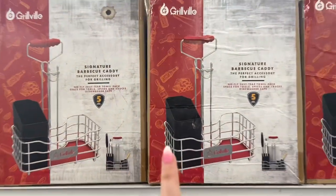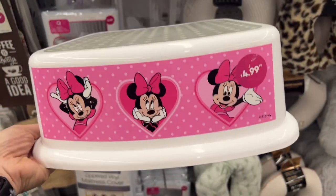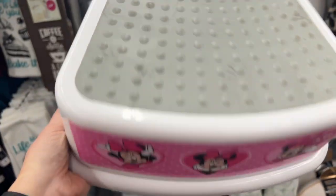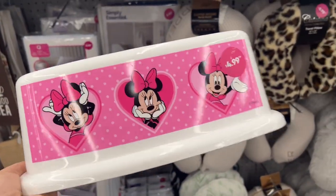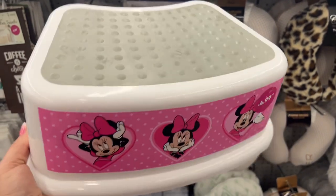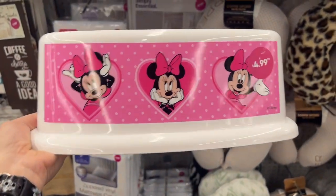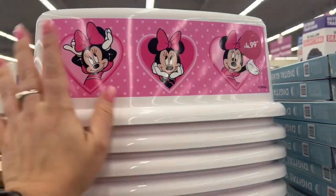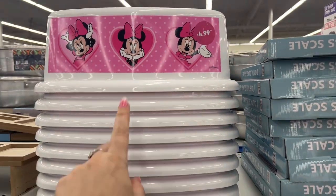$7.99 for this. Not a bad deal. Look at this. $4.99 for this darling little Minnie Mouse stool. I just texted my sister and I was like, do you want to get it for her? She's getting to that age where she needs a stepping stool in the bathroom to wash her hands and stuff. She's really, really big on that. So I'll wait for my sister to respond and this could be a pickup. It's $5. It's super cute.